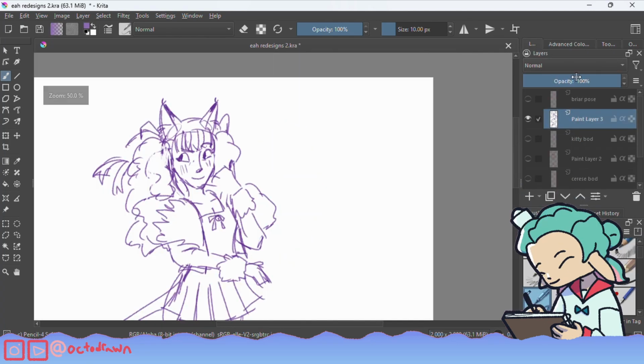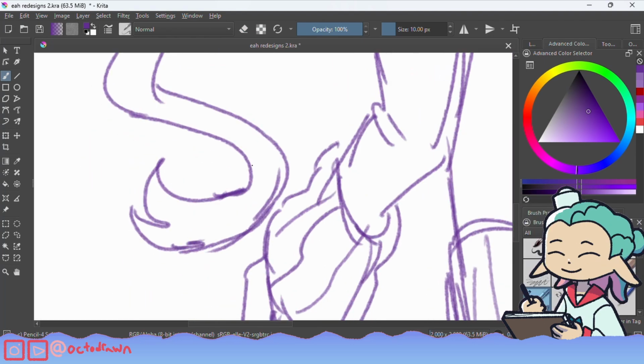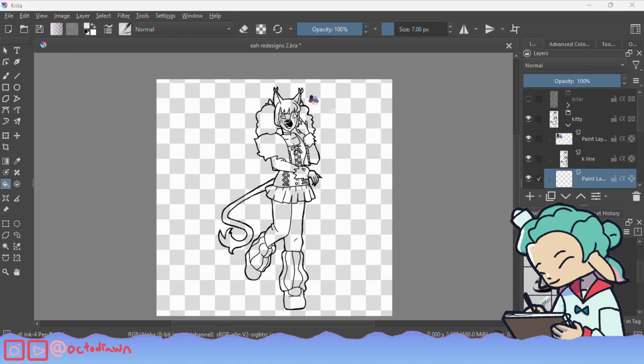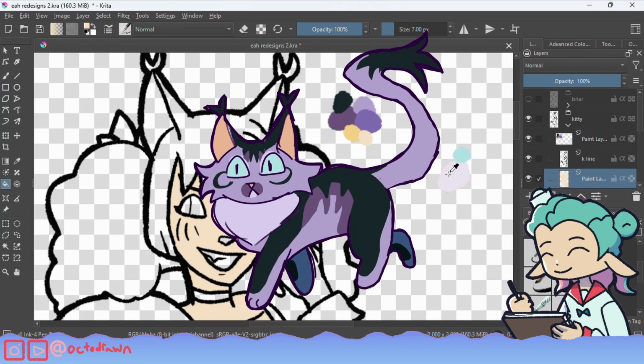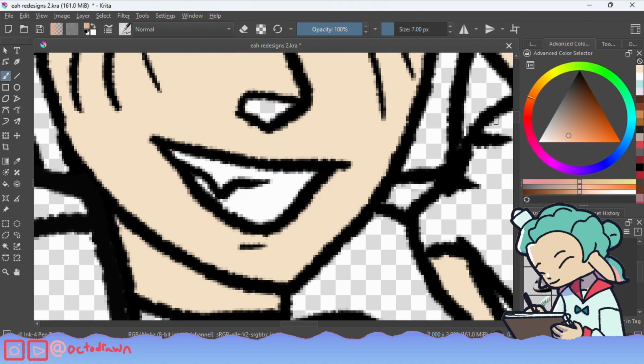I also wanted to make her seem more fantastical than a normal house cat, so I gave her bobcat-like ears and a lion-like tail. I think it would be cool if she had both full cat and human forms, but this form is the most comfortable to stay in.